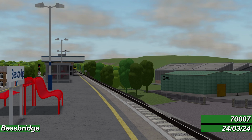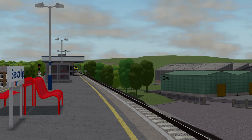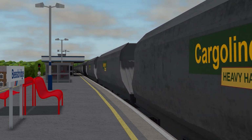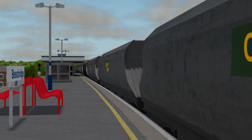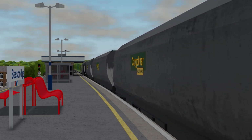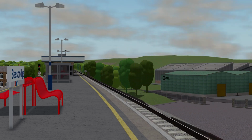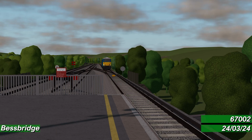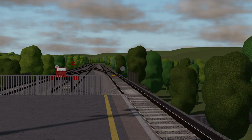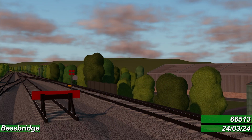Westlake Power Station is served by both DB and Freightliner. Here a Freightliner 70 is seen on the way to Westlake with imported coal from Tyne. 67002 passes with an Enterprise working for Minestow Yard. Sneaking round the corner is 66513 with an intermodal working from Southampton.